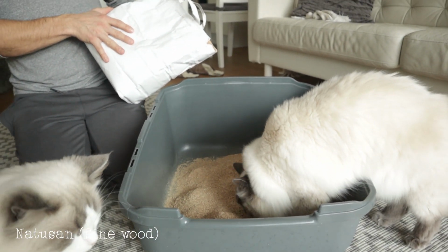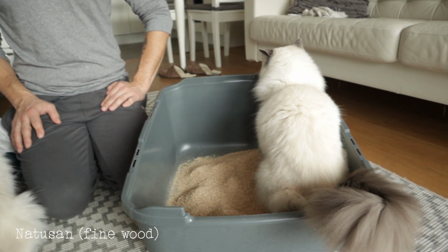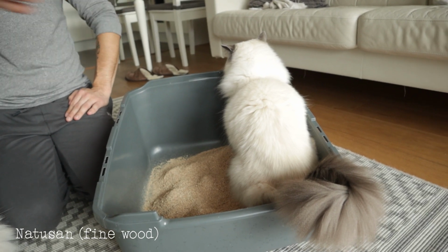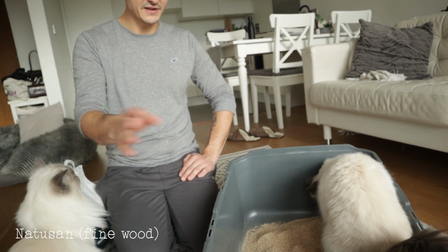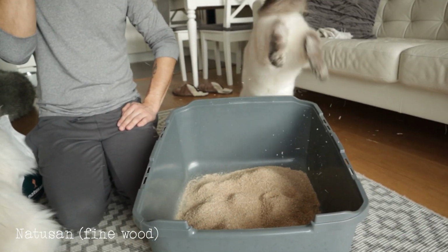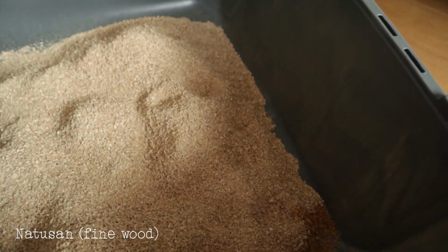We'll see if Pixie likes it. There we go, straight away. Pixie accepts it. You can't see it on the camera, but there's still a lot of dust in the air. Whew. I can smell it as well. So, that went everywhere. Oh no.